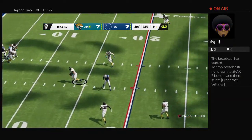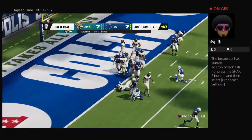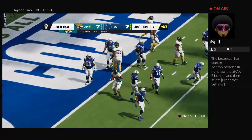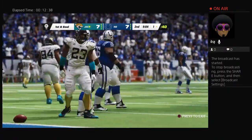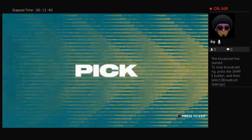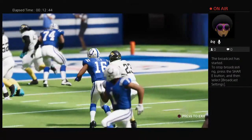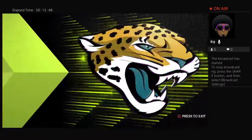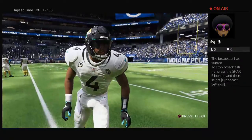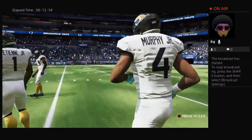Because... And now this is intercepted. My goodness. Picked up by Foyesade Oluokun. And the Jaguars are going to take possession of the football. But such a costly interception, nearly a pick 6, but now they're so close they are knocking on the door for a touchdown. And I never want to get on any team for being aggressive because that's part of what their makeup is, and oftentimes it's successful. But in this case, you've got to be selective about it and make sure you take care of the football.